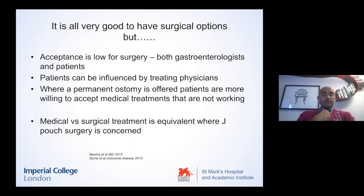So if there is either a misconception or a lack of faith in the operation that's been offered, then physicians tend to sway people in different directions. So they might treat them with more medications, try something else, add a bit of steroid, maybe try something else, and then say, oh, well, what you need is a permanent stoma. But actually, if you look at the quality of life between a well-functioning J-pouch and medical treatment, it's actually quite equivalent, because you don't have to take the medications, you don't have to inject medications weekly and so on and so forth.